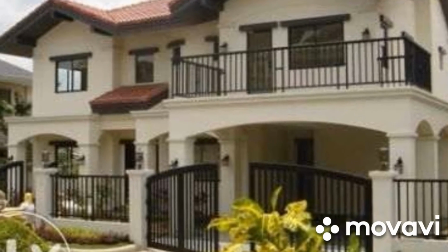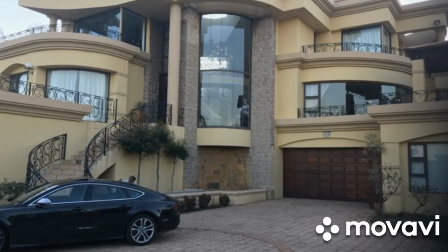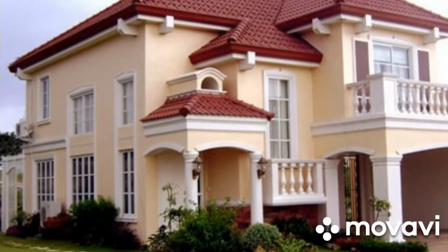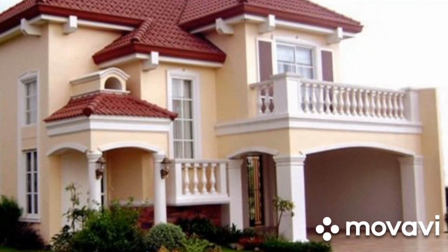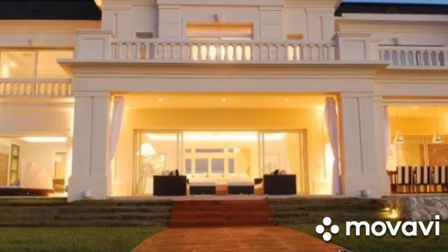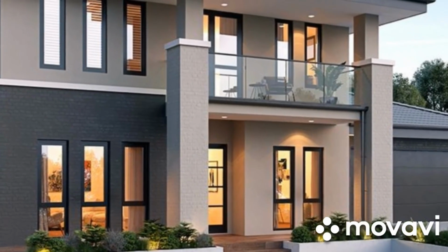Accent colors, adding depth and visual interest. Accent colors play a crucial role in adding depth and visual interest to your home's exterior. A bold front door in shades like red pepper or turquoise blue can create a focal point and make a striking first impression. Additionally, colorful shutters, trim, or accents can add personality and charm to your home's facade, enhancing its overall aesthetic appeal.